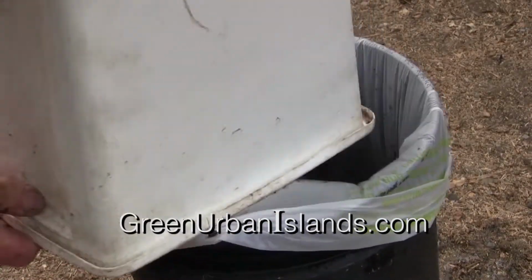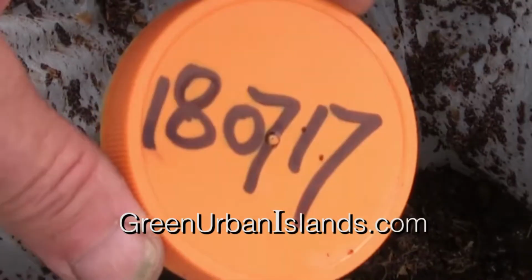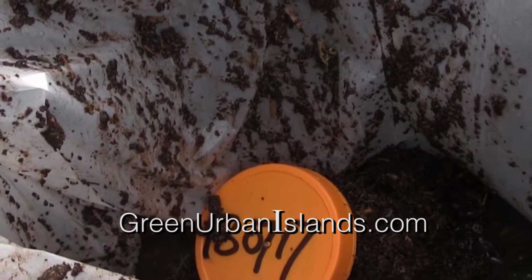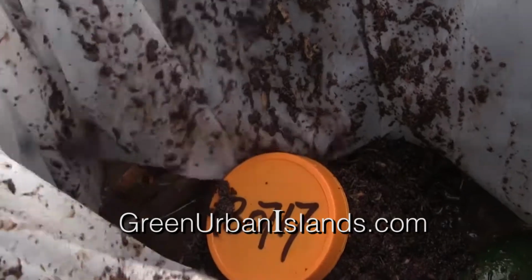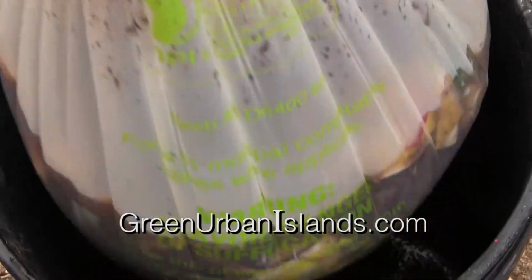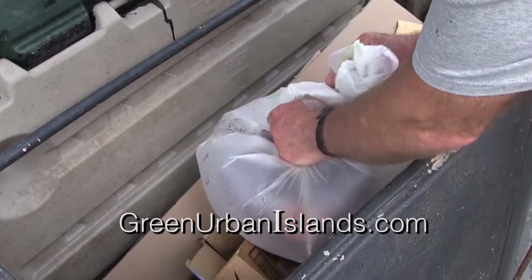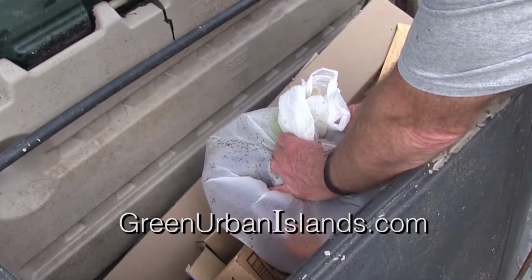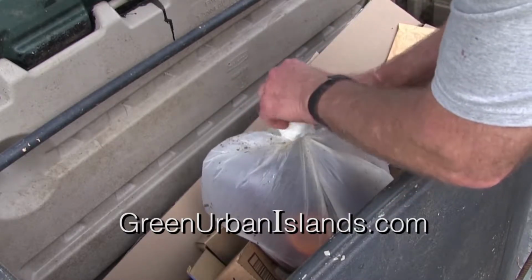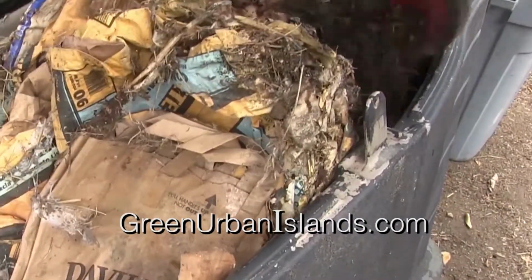I'm putting today's date on the bag, 2018, July 17, 18/07/17. Now the bag goes in my super composter with a stack of cardboard boxes from Amazon. And I dump loads of garden trash on top.